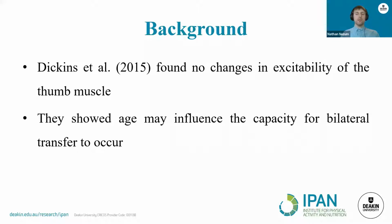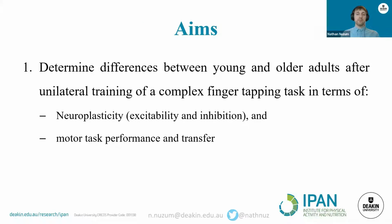They also found significant performance differences between the two age groups from the finger tapping task as well. But given only the thumb was investigated, it cannot be ruled out that changes in other muscles may have been occurring. And additionally, given inhibition should be assessed, assessing both inhibition and excitability at not just the thumb, but at finger extensors potentially as well, we may be able to further elucidate what the effects of aging are on motor task performance. Therefore, we aim to assess the neuroplastic and motor performance differences across aging after completing a complex finger tapping task.